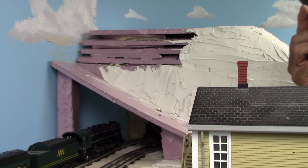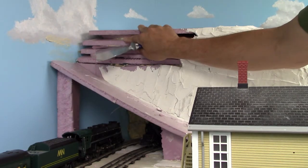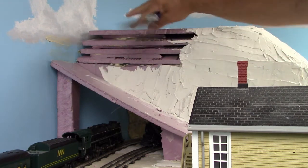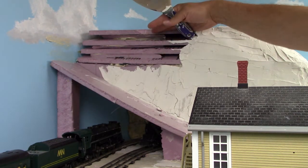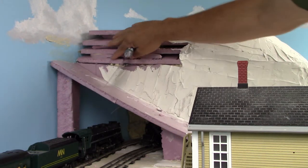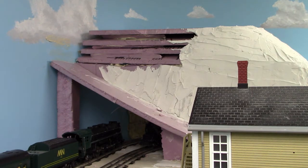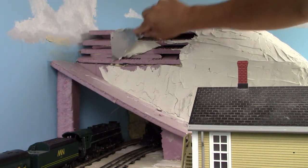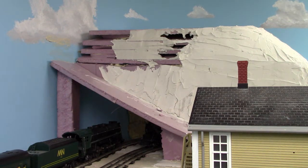Now to show you how I do the mountains. As you can see, I use pink styrofoam as a base. I glued this on so it angles up. And now I'm going to plaster this section. It's just like frosting a cake. Put it on and spread it around.